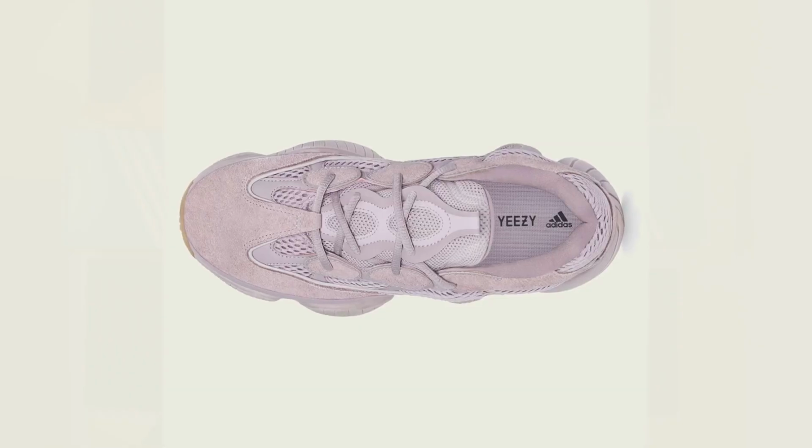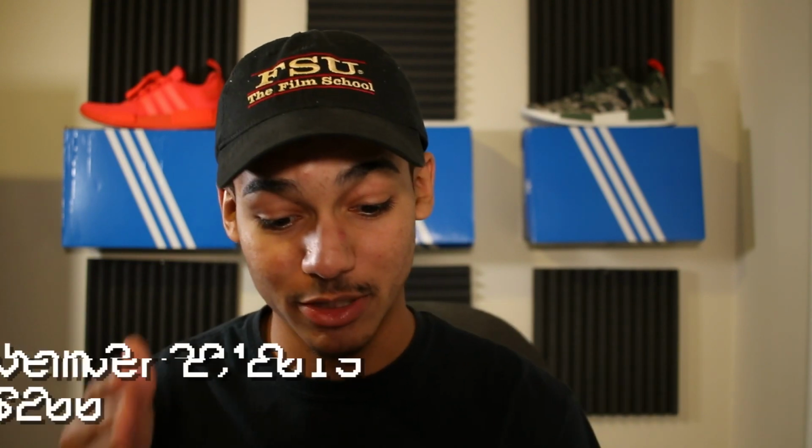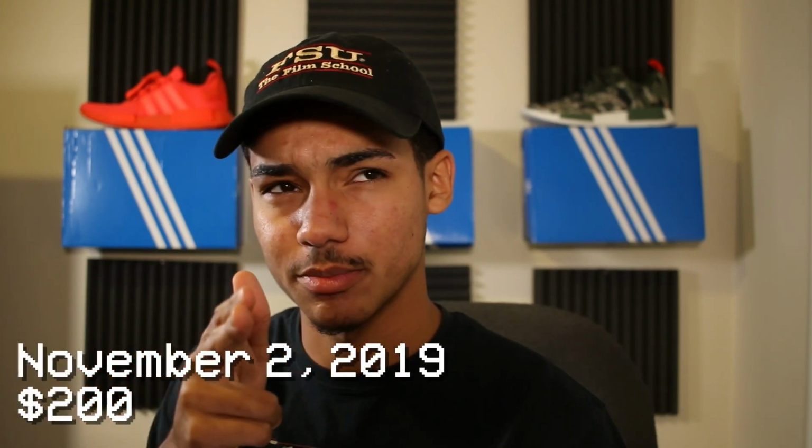But the soft vision one right here, as always, doesn't look too different from the colors they already have put out. I think it's kind of crazy that they just keep on putting out the same color of pink or the same color of tan, and it's getting out of hand. I just stopped collecting those 500s because of that reason. 500s are coming back with a bang, and that's gonna be November 2nd. Of course, it's gonna be $200 or $220, one of the other, retail.